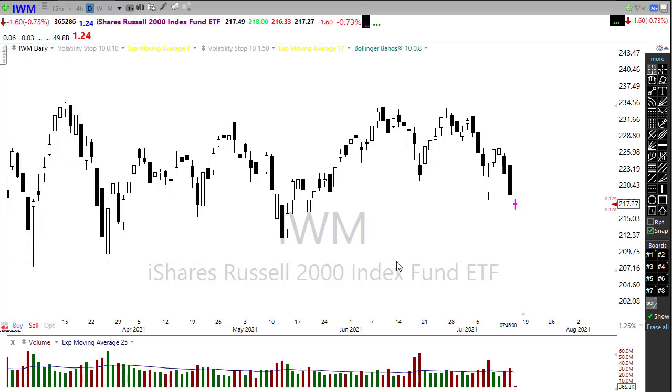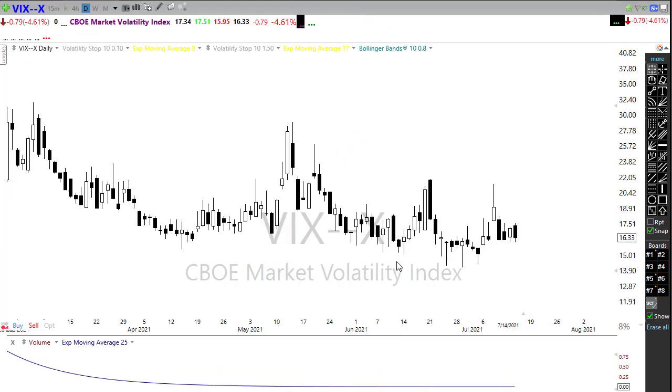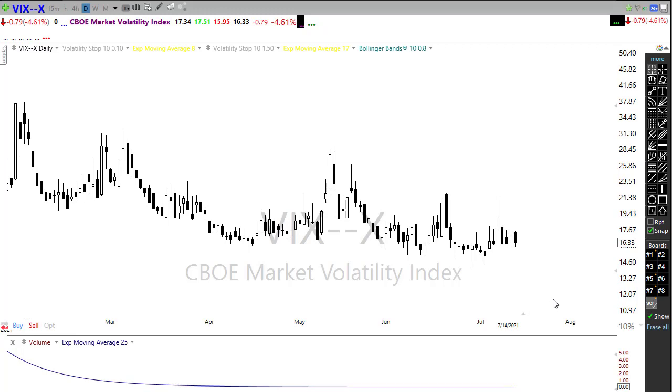Let's take a look at our VIX. Now, our VIX yesterday, interestingly enough, saw fear falling. So as we were kind of drifting around here with the IWM moving lower and just not really gaining much ground, we saw the VIX just kind of take a little bit of a resting pattern.